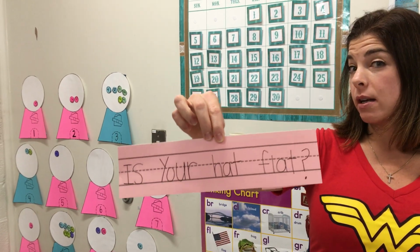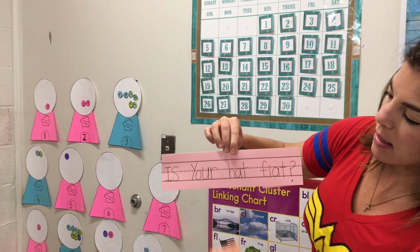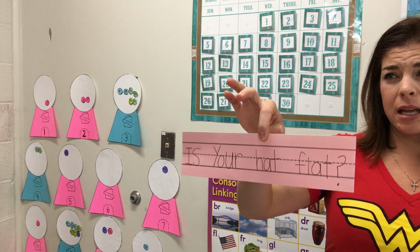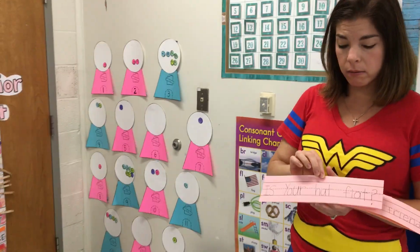What do you think, boys and girls? Is your hat flat? Well, this is supposed to be a capital I, but the S is the same height as the capital I. And the S is what kind of letter? The S is a short letter.